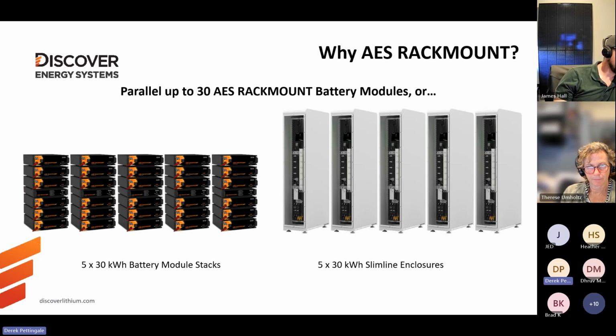Paralleling, we can parallel these things. As you can see in the picture, we parallel up to 30 rack mounts at this moment. We're working hard to push that higher, but as of now, 30 modules can be paralleled together in closed loop. In open loop, it's basically unlimited, the number that you can put in there. But from a closed loop perspective, the communications will support up to 30 in parallel. That's 5 of the stacks or 5 of the swimline enclosures in parallel.